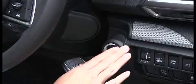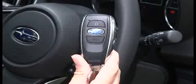The 2021 Forester is a push button start. As long as you have the key on you, the car will start and you can put that in a safe place while driving.